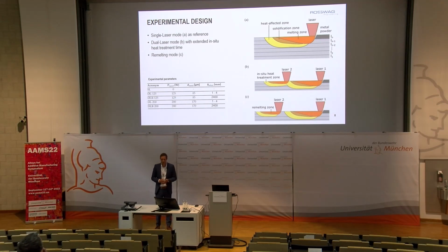And the new melting mode was melting mode B. You can see how laser 2 will be added after a certain distance to the melting track, and we melt just a fraction of the previously melted volume, and by that extend the zone of in situ heat treatment for a small area of the already melted track. And this should help to locally modify thermal gradients and cooling rates.